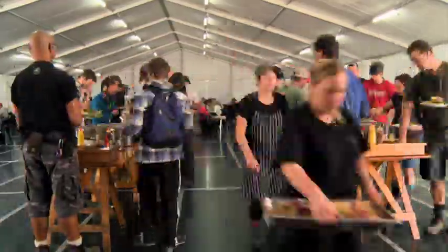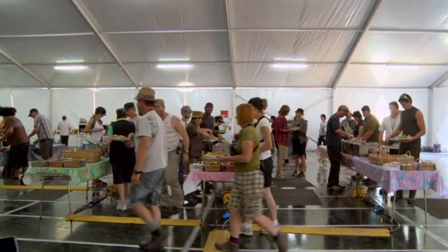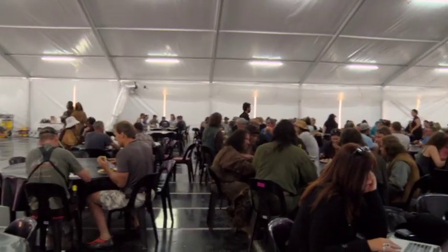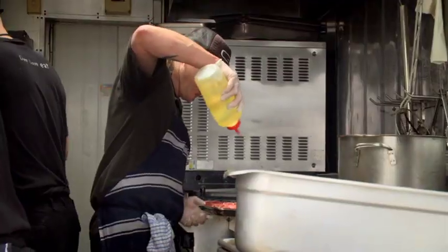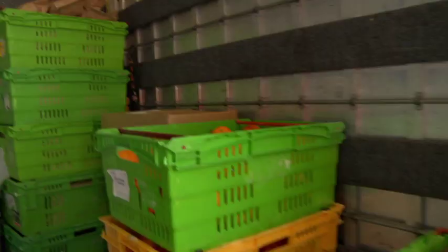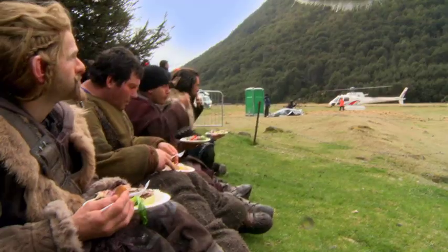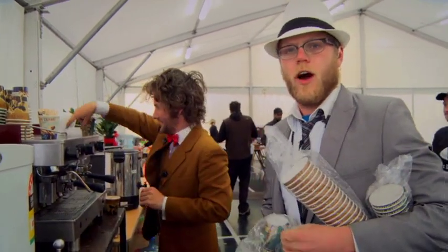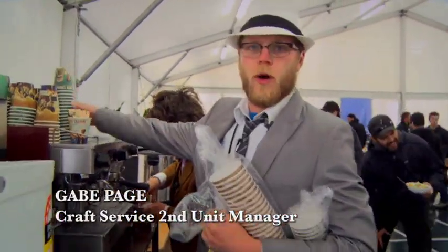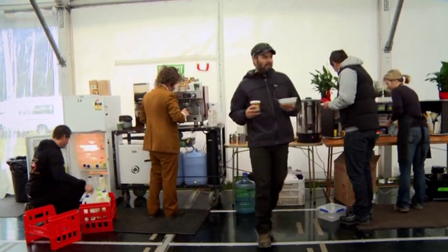The numbers we were doing on location were between 300 and 400 until we got to Twizel. Then we were doing 570, 580 because we had quite a few extras there as well. We cook at least 100 kilos of meat every day. One of the guys worked out that we'd been through a ton of oranges already. It's Formal Friday today, so we're dressed in suits. It's one of the only ways for the crew to know what day of the week it is. Every morning we crank out about 200, 300 coffees.